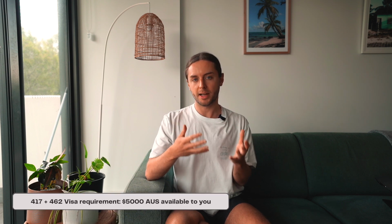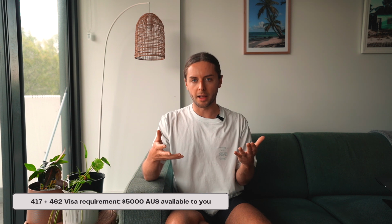When you apply for the visa, it will ask you a bit about your health and where you're from. And one of the criteria is you need to be able to evidence that you have at least 5,000 Australian dollars in your bank account. So if it's in euros or UK pounds, you can just take a screenshot of your bank account and upload this document. The other thing that you may need is a health check.